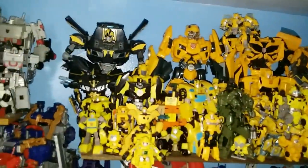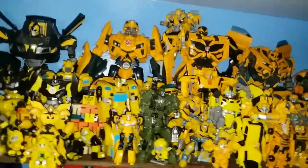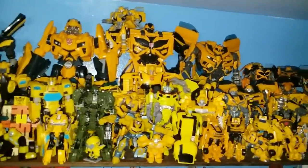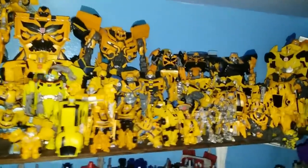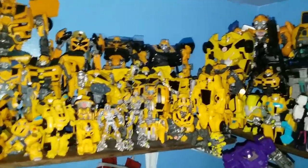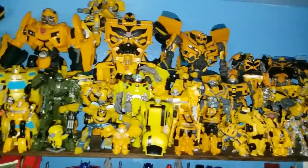And then Bumblebees. Just show the Bumblebees off. Same kind of deal. If you see a big Bumblebee, you pretty much know where it came from. Except the Dark of the Moon leader. I got that a Tuesday morning though for like 20, 25 bucks, so it's not too bad. A lot of the unique deluxes. I did a whole video on the Bumblebees, so you know what I'm talking about.